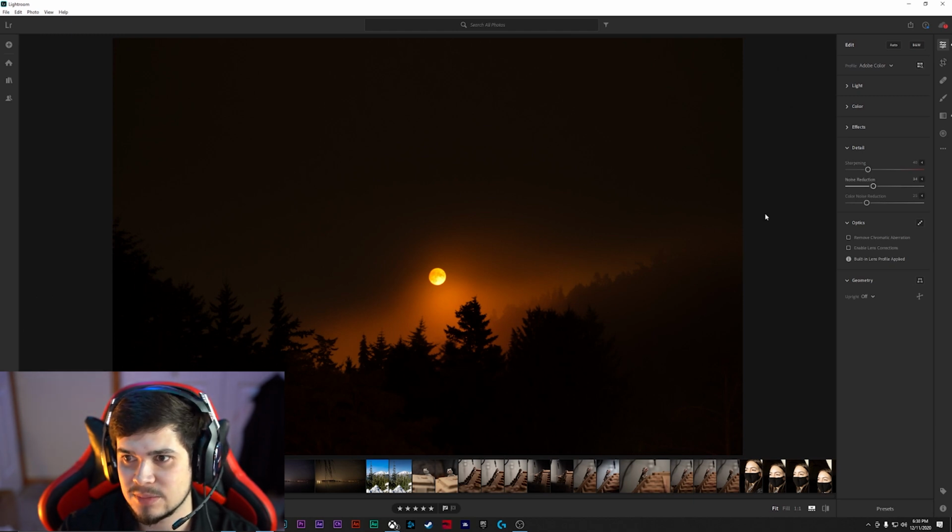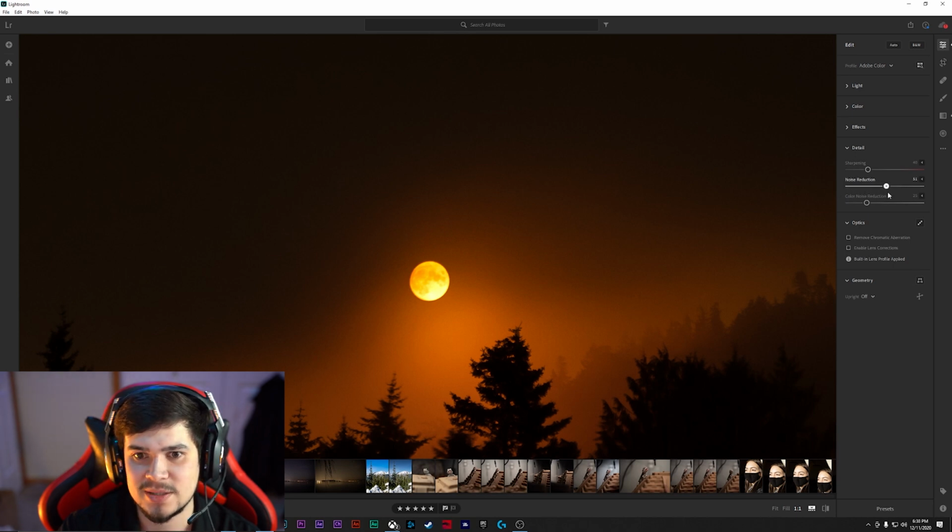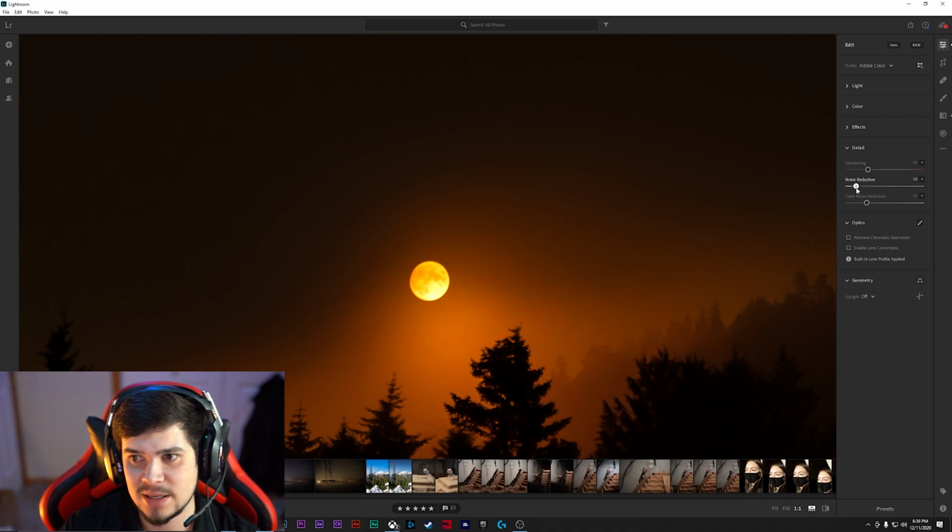You can also add some sharpening and noise reduction. Here it looks like I added a little bit of noise reduction, which is basically what we just talked about. The more noise reduction that I add on here, it takes away all of those little dots in the photo. But with that, you also lose the clarity and sharpness of the image.